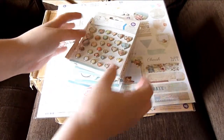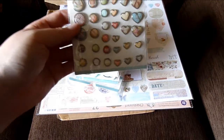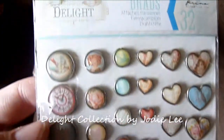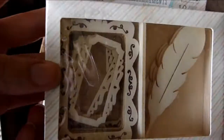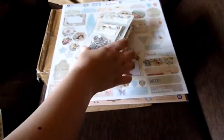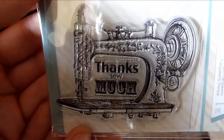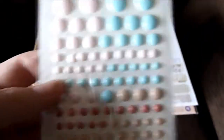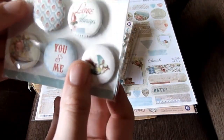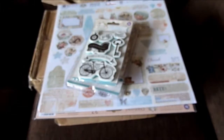So we have, looks like the Delight collection, which is the products that they were using on the stream. So we got some really cute brads. Some wood embellishments, they're kind of cool. It's a little sewing machine stamp, that's pretty cool. Some sugar dots, not seen those before, they're kind of cute. Ooh, the flare buttons. We like those, they're pretty cool.